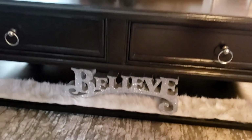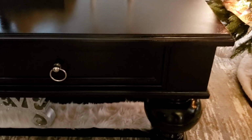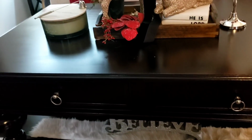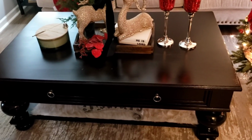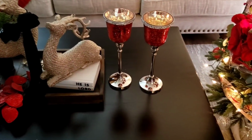This is the believe sign that I put in my prayer room. I put it underneath the table this year and just added some fabric that I've been using for years. And this is also some of the fabric that is used in the gold trees in the dining room. I just cut it into smaller strips. So I put the believe sign in here because this is the prayer room.